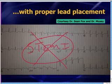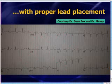And voila, the ST segment elevation MI is officially treated and resolved. It works better than lytics. Just repeat the 12-lead EKG, and they suddenly reperfuse, right? Well, it turns out that this wasn't a STEMI at all in the first place. When you fix the lead placement, the ST elevation's gone.